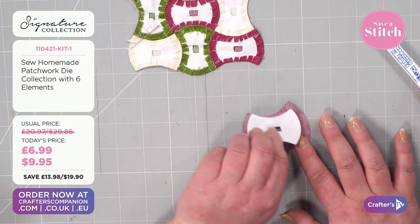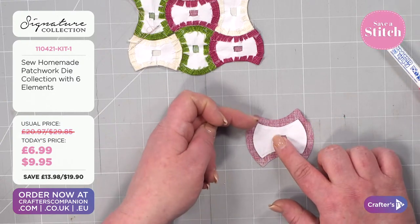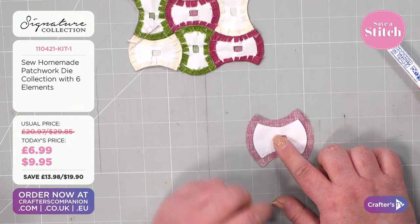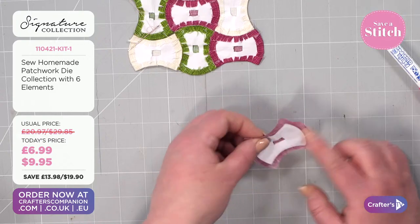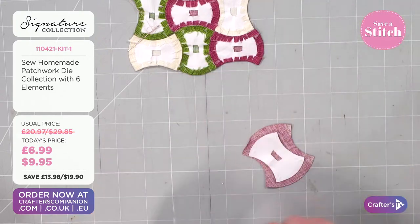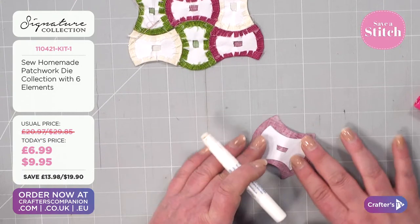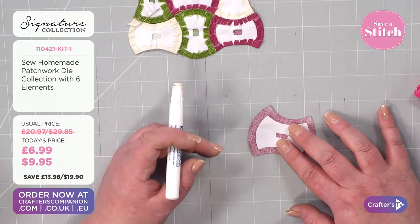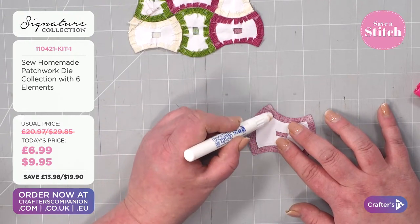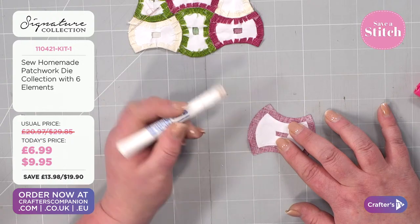And then all you do is pop this on. Now, the traditional way is that you would stitch this all the way around, like tacking it, before you stitch it together. What we like to do now is use a glue stick because times have moved on. If something's going to help you get it done quicker, then that's absolutely great. So I'm just going to put a little bit of glue stick on there.